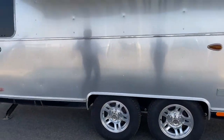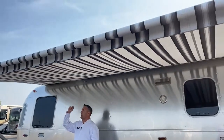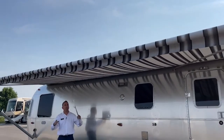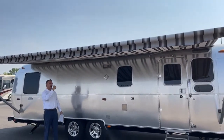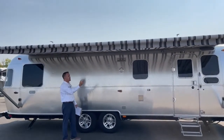Getting a look at this awning, you've got this really nice awning, and it's going to have matching fabric through the awning, the window coverings in the back, and this is all automatic through the buttons inside the door. You can lock this closed. But yeah, one button push, it opens, one button push, it closes.